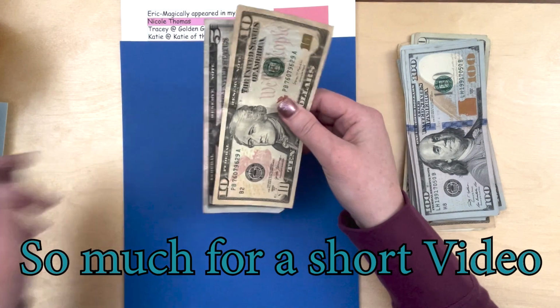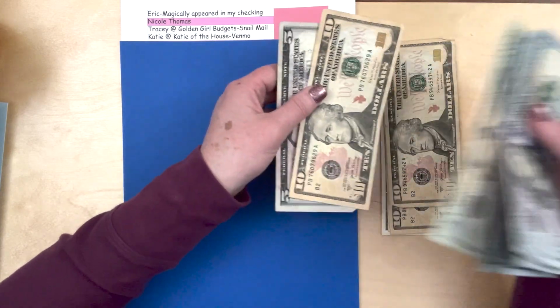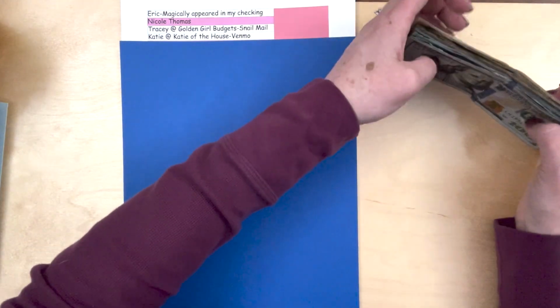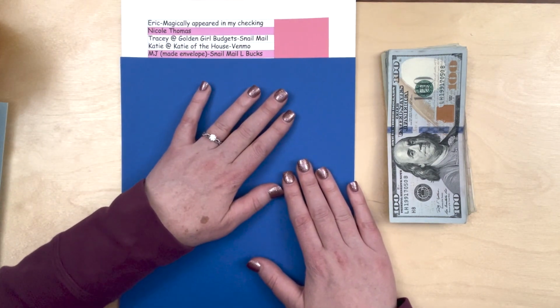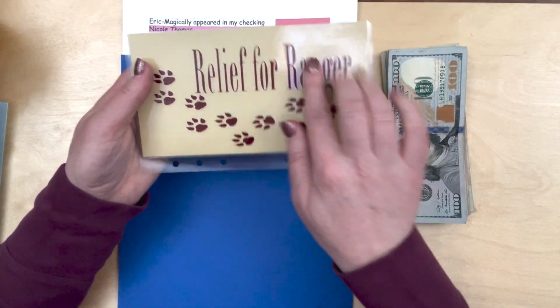Okay, so anyway, Katie sent $15. So thank you so much, Katie. I never expected a cent from anyone, and I'm literally blown away at how generous and supportive everyone is. Okay, so I think there was one more. Okay, so MJ. MJ is the person who made this beautiful, I almost said folder, envelope, relief for Ranger. I love it so much.